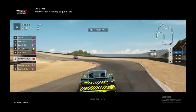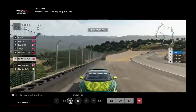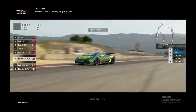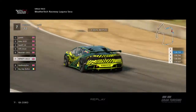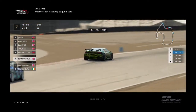Does he do the same as Has does? He does. He gets onto the curb, unsettles the car, gets onto the gravel. It's a bit more of an accident than Has was. He managed to get through then. Marshall now up into 6th place. So a little bit of a struggle there with the Lambo then, just because he gets on the sausage curb, goes for the corkscrew, and Marshall after that early accident then, trying to avoid Dave, he gets back up into 6th place.